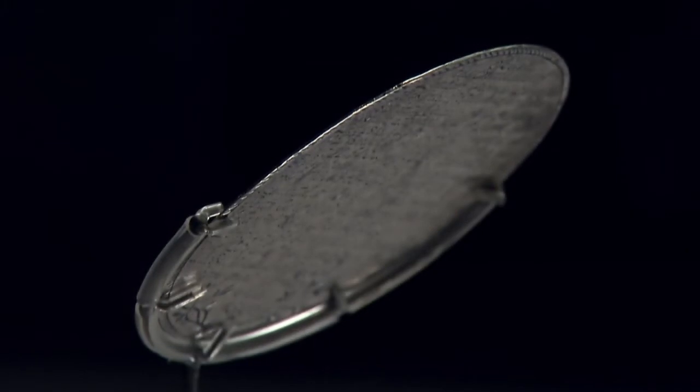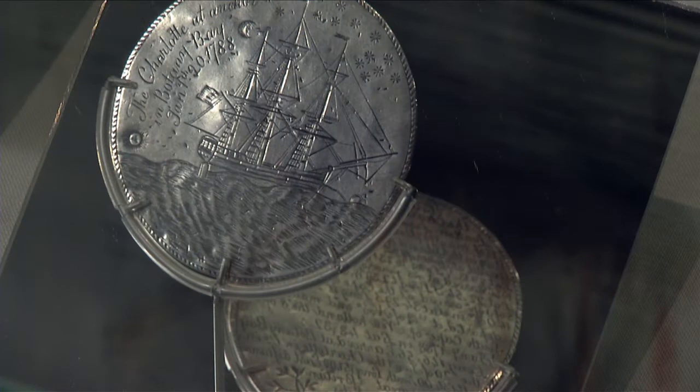Well, now, it's quite small, isn't it? It's 72 millimetres across, and it's quite thin. It's about 2.5 millimetres, 3 millimetres thick, and we believe it's made out of a surgeon's kidney dish, a silver kidney dish. So the metal is quite fine, it's quite refined. The engraving is very intricate. It's a beautiful thing. Absolutely beautiful. Quite amazing.